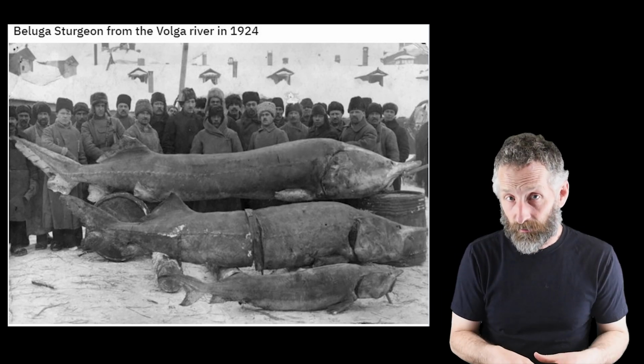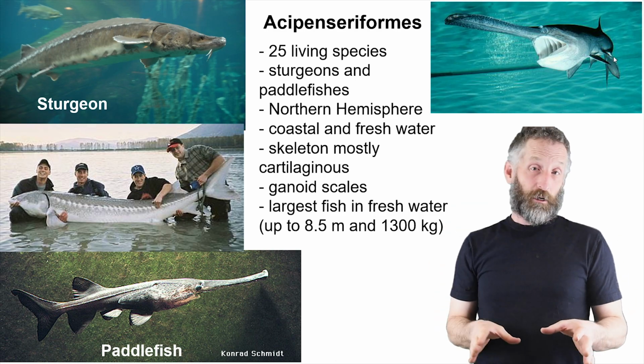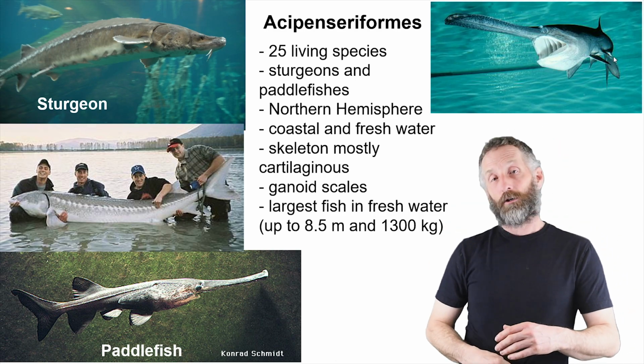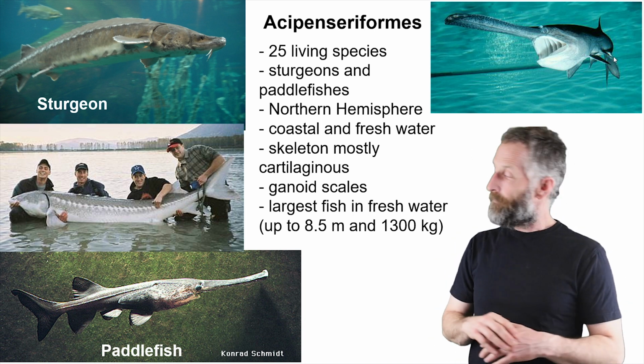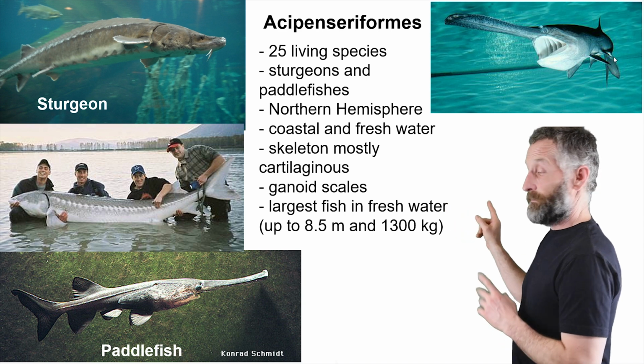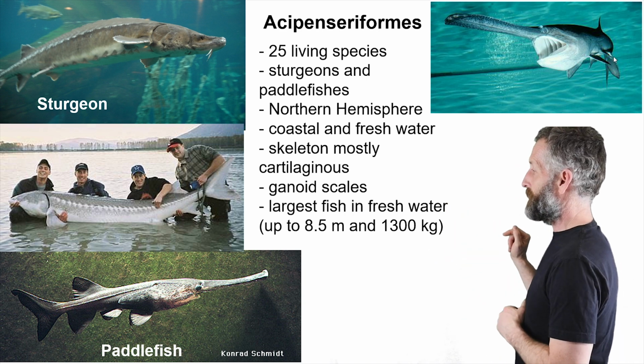They're not exclusively freshwater because they're anadromous. The biggest sturgeon species are the ones that do that. There are also freshwater only sturgeon that get really big, but they're not the biggest of them. Their skeleton is mostly cartilaginous. It does have ossified elements, but it's mostly cartilaginous.